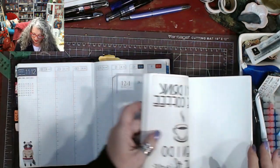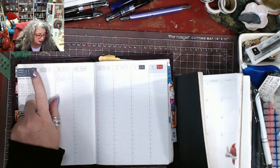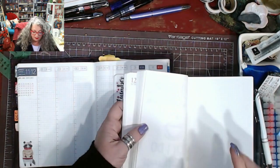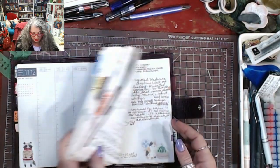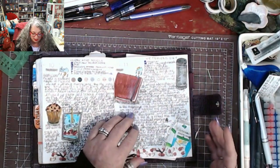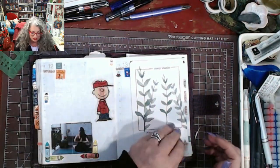But I do think that I'm going to start this week. On the 28th of November is when I will start this. And then I will do daily pages here. So my planning will go here. I use this as a journal, as a planner. It's a hybrid. I have to fill in some pages.